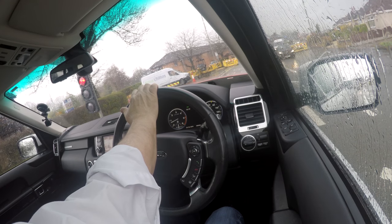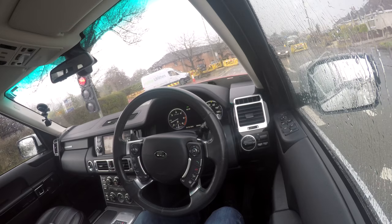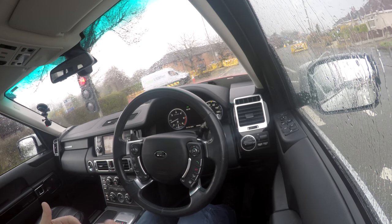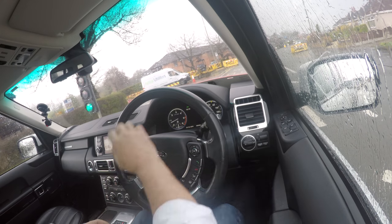I'm so miffed that this car sold. Huge front central armrest. Then you've got the individual armrests for driver and passenger. The seats are also on this, heated and cooled seats. The back seats are electric, heated and cooled again.